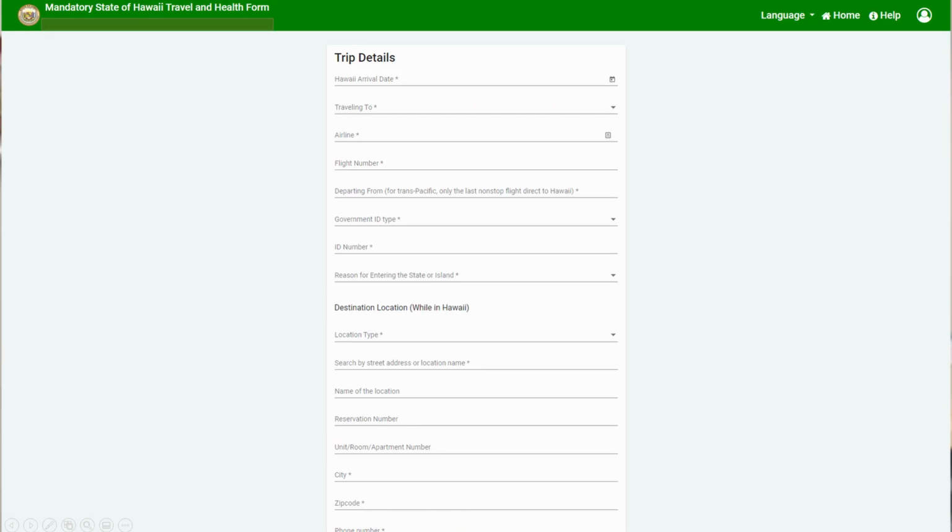You're then going to go in and put in your trip information. By putting in your trip information, you're letting them know what airline you're flying in on, the date that you're arriving. You're even putting in the information about where you're going to be staying. The purpose of this is obviously that they want to make sure that were something to arise, they know how to get a hold of you and inform you about a COVID-related situation.